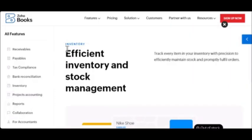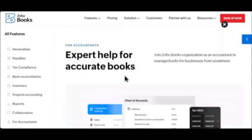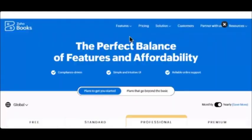But choose Zoho Books if you're a solo user or small business that wants deep automation and already uses Zoho CRM or other Zoho apps.